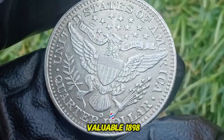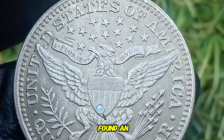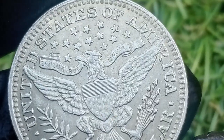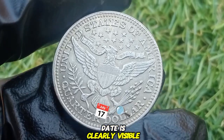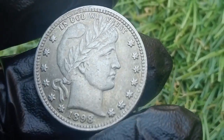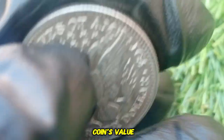How to spot a valuable 1898 Barber quarter. If you think you found an 1898 Barber quarter or have one sitting in your collection, here's how to spot a valuable coin. Check the date. The first thing to do is make sure the date is clearly visible on the coin. Wear and damage can obscure the date, reducing the value. A sharp, legible date is a key indicator of the coin's value.